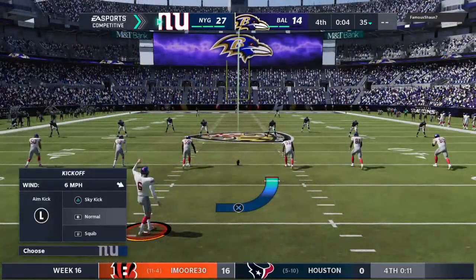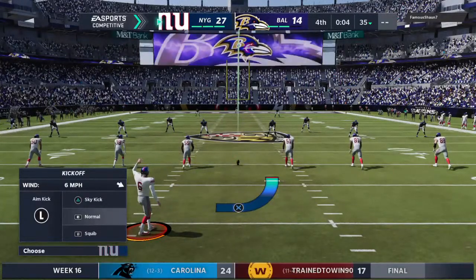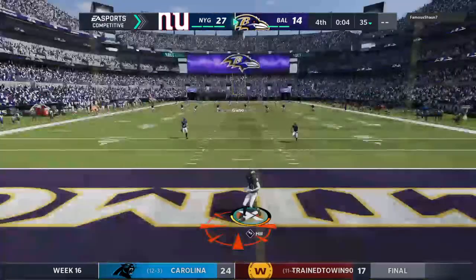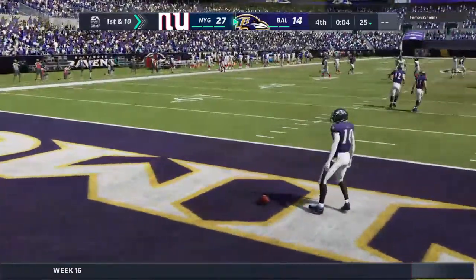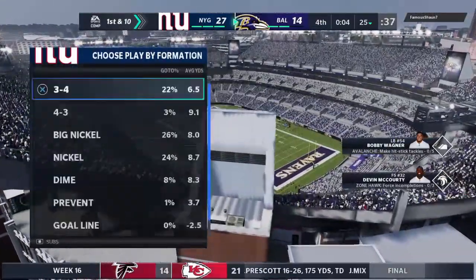Graham Gano set to kick off. Back out there to boom this one away, maybe with some frustration after the PAT miss. Taken about 7 yards deep. And Hill will opt for the touchback. At their own 25-yard line.